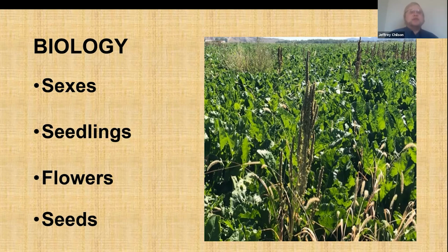Once the plant reaches maturity, it can produce up to 1 million seeds, though it's more common for it to produce about 100,000 seeds. And it's going to have the flower head and seed head. They're long and unbranched, and they're thinner. As you can see here, these are the seed heads in that beet field. You can see they're long and unbranched, and they're narrower than Palmer. They're very thin in appearance. The plant grows anywhere from 4 inches tall to 12 feet tall, though generally it's around the 4 to 5 foot mark.